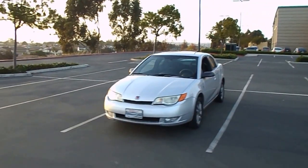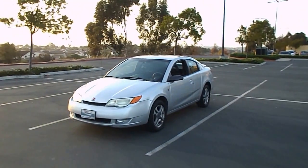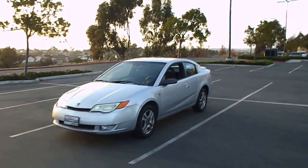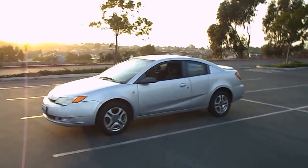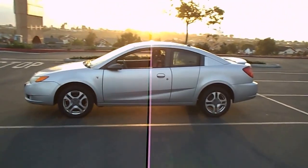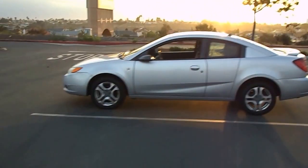Couldn't pass up. This is the newest car I could obtain for about $2,500. I think that's a killer deal for that new of a car. And it's in really good shape. I say a 7 out of 10. I mean, you're not going to get any cheaper for the money.